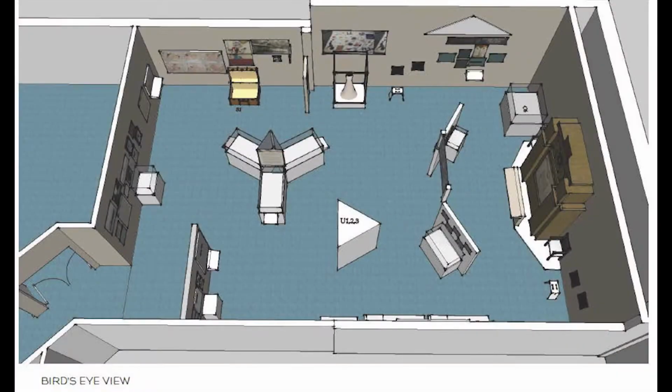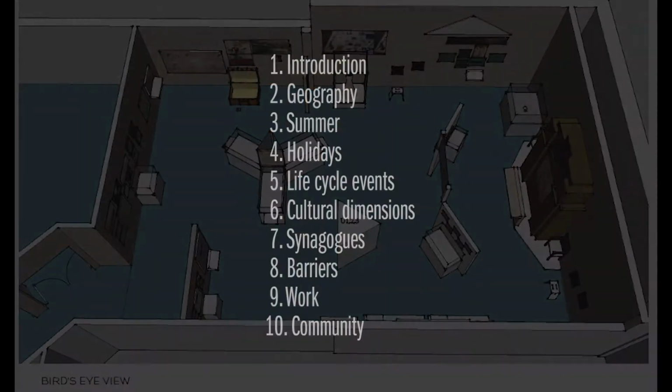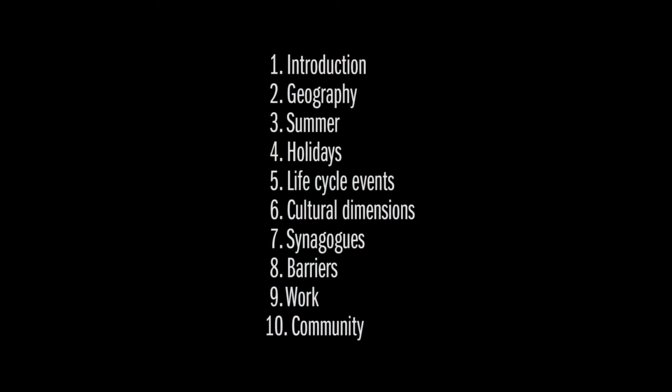Prior to deconstructing the exhibition, we've taken this opportunity to document it on video. Ahead of our brief virtual walkthrough, here's the designer's bird's-eye view of exhibit areas and a quick overview of its principal topics.